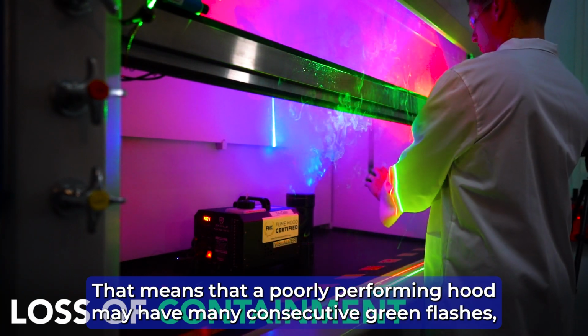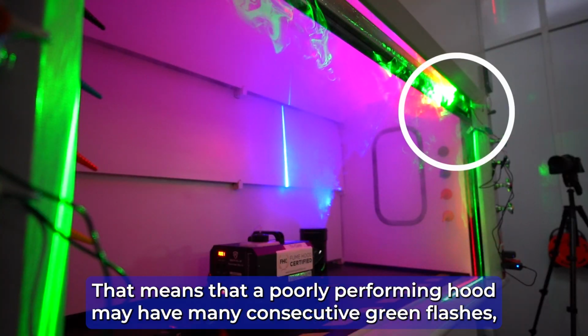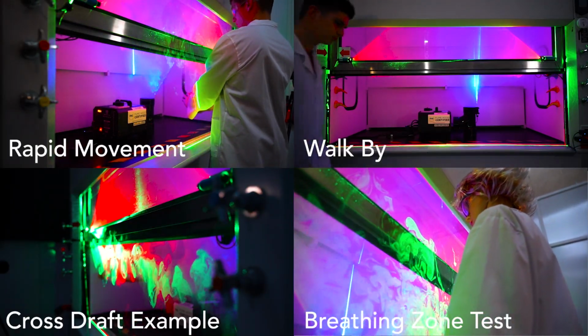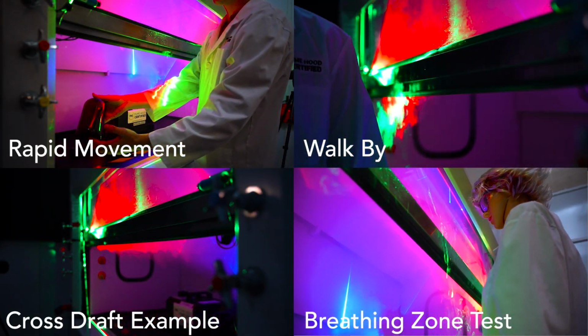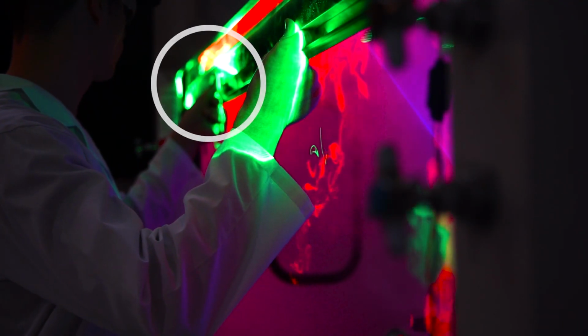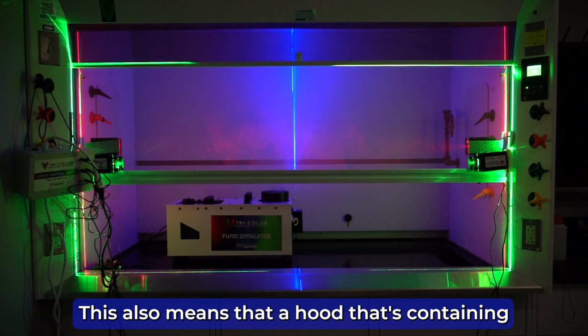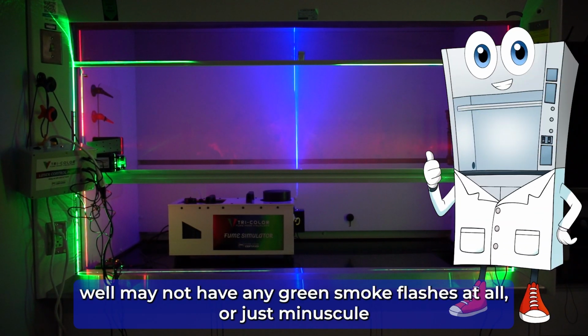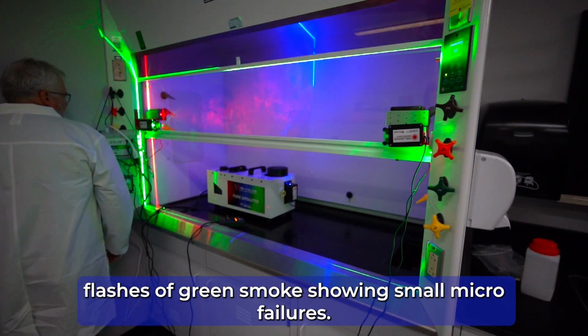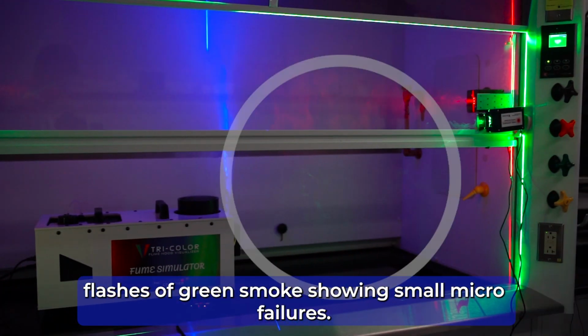That means that a poorly performing hood may have many consecutive green flashes, and when performing the Tri-Color challenges, you'll find that it's easy to pull the smoke out of the hood and for it to get exposed with the green laser. This also means that a hood that's containing well may not have any green smoke flashes at all, or just minuscule flashes of green smoke showing small micro failures.